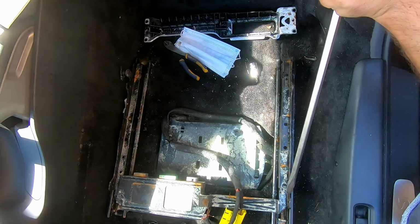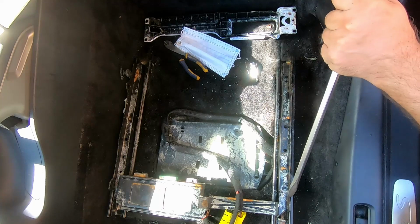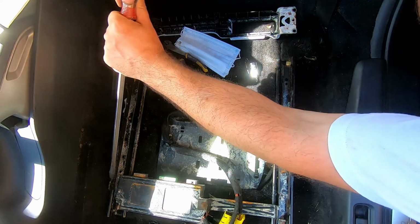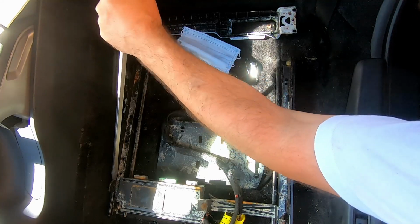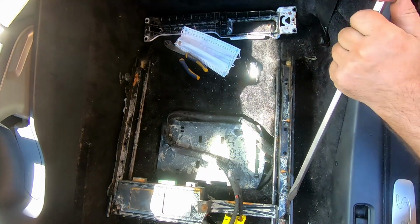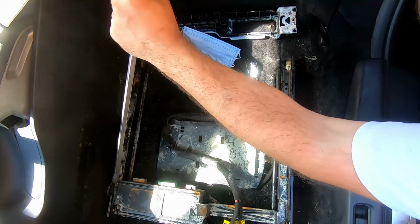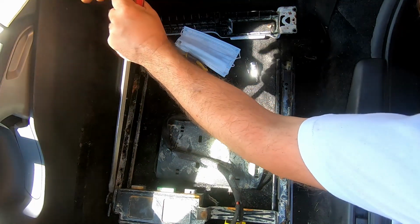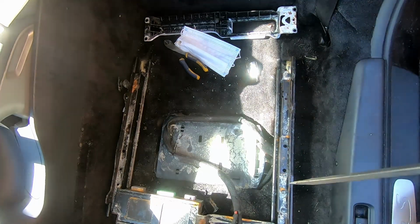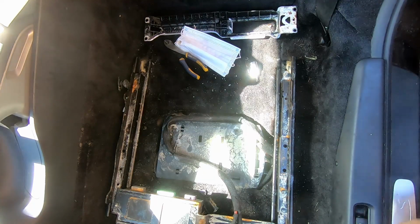we can simply slide this thing forward without the motor, and a couple more taps. I already can see the bolt holding the rails. That's a success. 1 bolt and 2 bolts here.